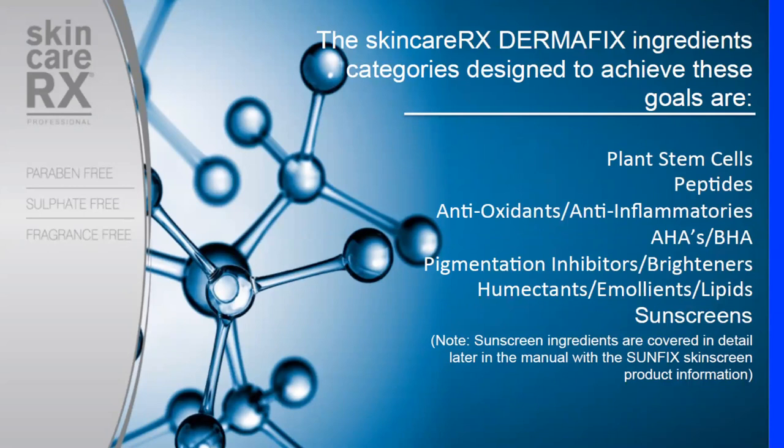The DermaFix or SkincareRX ingredients, the goals: we've got our plant stem cells, like we talked about in the beginning. We've got our peptides, our antioxidants, our anti-inflammatories, our AHAs, BHAs, pigmentation inhibitors, skin brighteners, those humectants, emollients, lipids, and obviously our sunscreen, which is very, very important for protecting the skin.